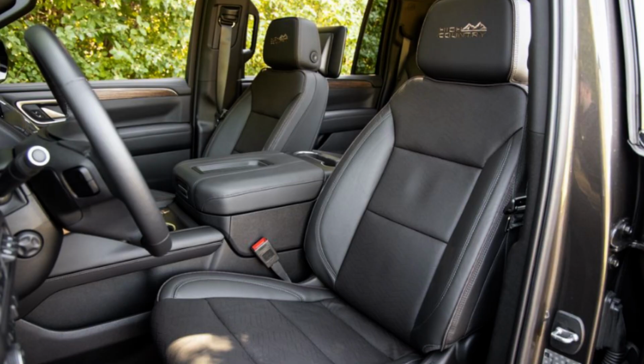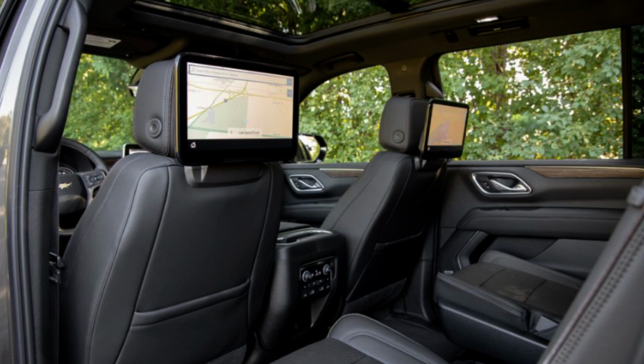A 12.3-inch digital gauge cluster is standard on the LT and up. The LS has an 8-inch infotainment screen, and the rest have a 10.2-inch screen standard. Optional rear seat entertainment gives a 12.6-inch screen for each backseat passenger.